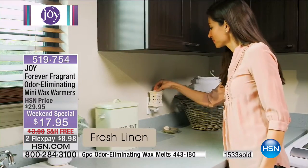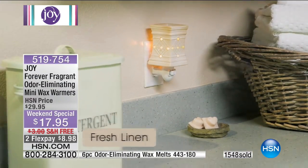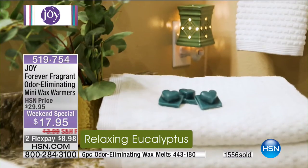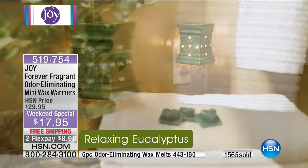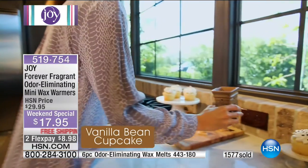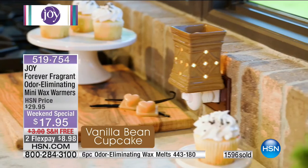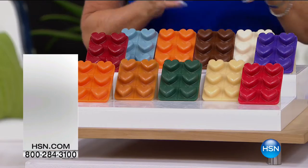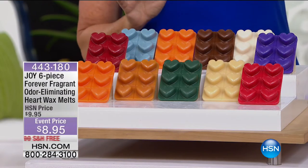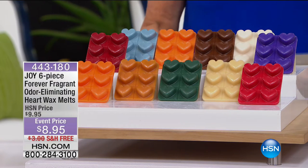So I'm going to walk down this way because I want to show you something. I'm going to go through the scents again, but as I do that, I want you to know that we have the heart melts available, and this is like a recipe, okay? Say, for instance, if you pick fresh linen, you're getting the heart melts with them, but get another set of heart melts, because let me tell you a couple things you can do here.